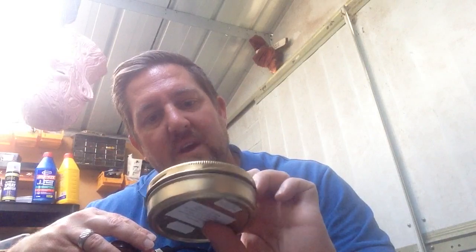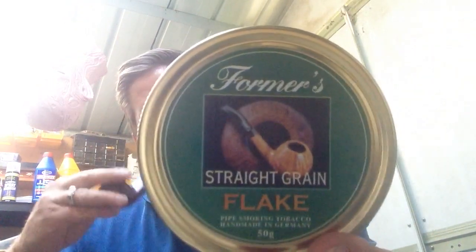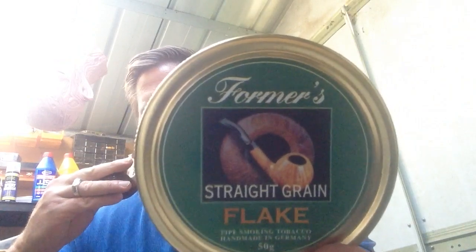This is called Straight Grain Flake, which is really nice. It's a vapor, Virginia Perique, and it's absolutely excellent. So enjoying that as well, and thank you very much, Jeff.